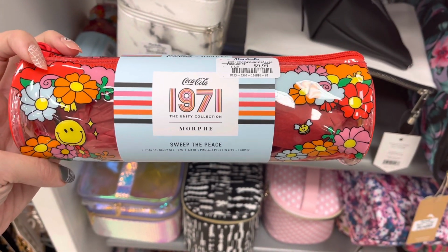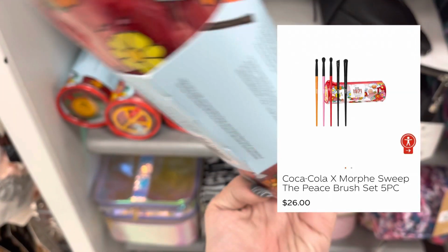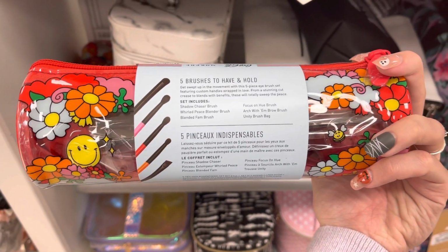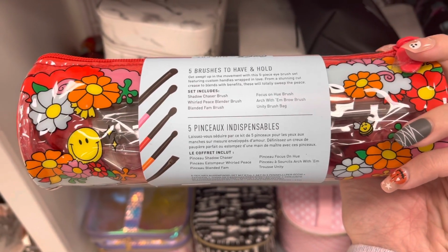Next was the Coca-Cola 1971 Morphe. This is the Sweep the Piece. You guys can see what it is. I threw a picture up of what it is. It retails for $26. It has 5 different brushes in it. And you guys can see what the brush shapes are right there.